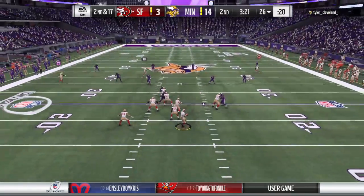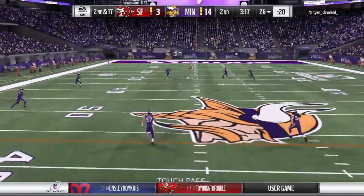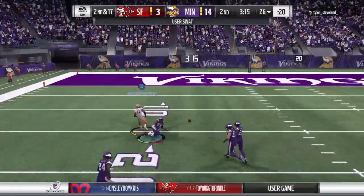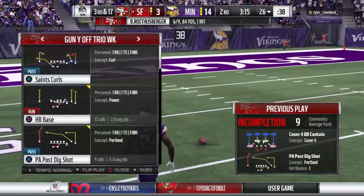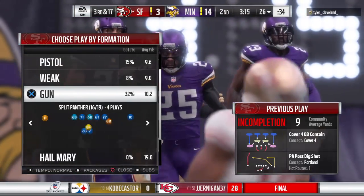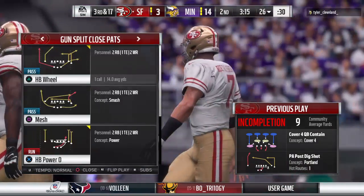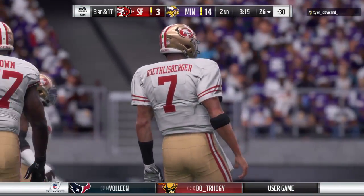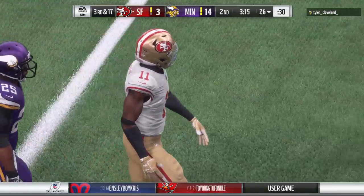Off the play fake, here's Roethlisberger, looking deep downfield. That's going to be knocked away and incomplete. But one thing that I've liked defensively is that they've shown him a lot of different looks here in the first half. They've come after him. They've sat back. I think that's what you need to do to keep an offense guessing. And they certainly have kept them on their toes. That's why they haven't had much success on the scoreboard.